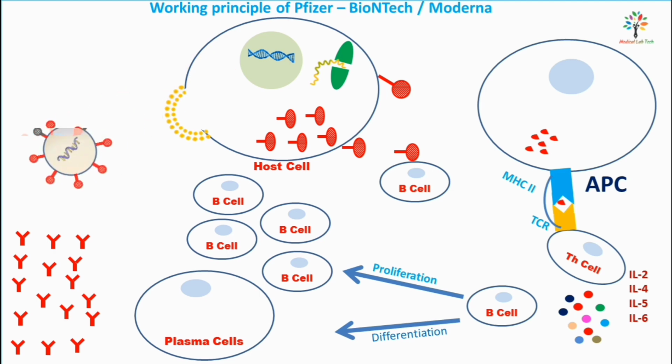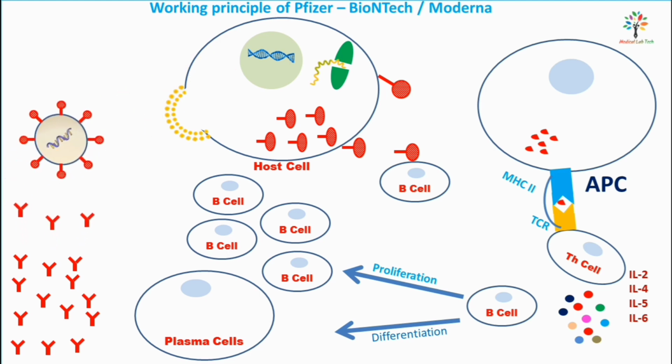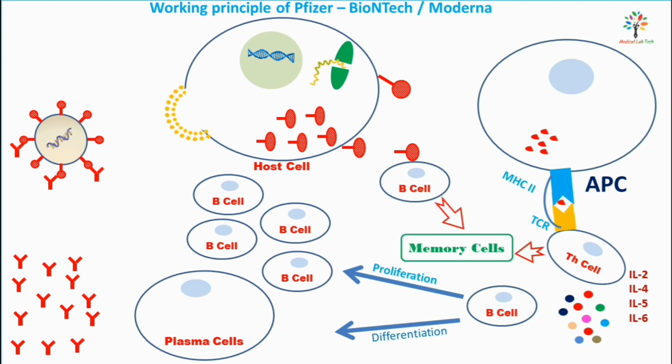When a real SARS-CoV-2 virus enters the body, your antibodies will bind with the spike protein, block the entry into the host cell and destroy the virus. Some of the B cells and some of the T cells will become memory cells for future reference.